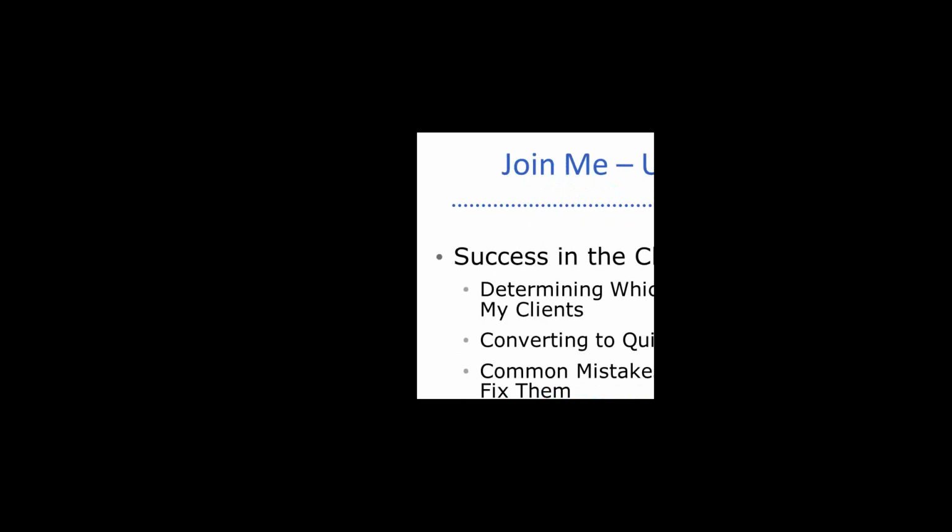Engagement letters are important as you need to cover yourself, as well as defining the scope of services and responsibilities for both you and your client. Absolutely, Kathleen, they are very important for protecting both parties, both the client and the accountant. Let's see here.